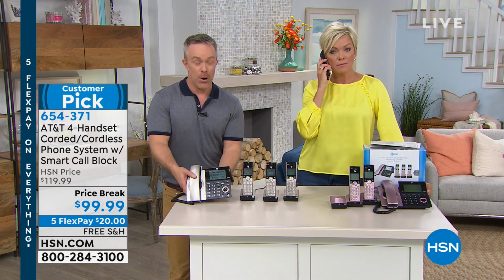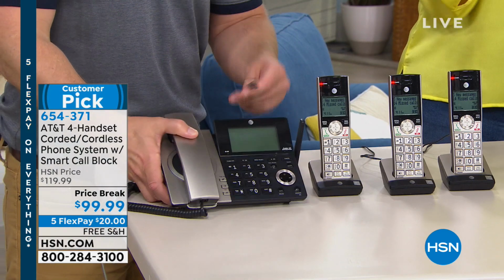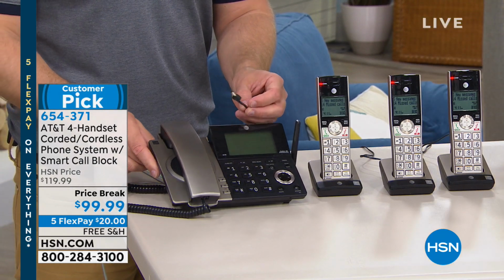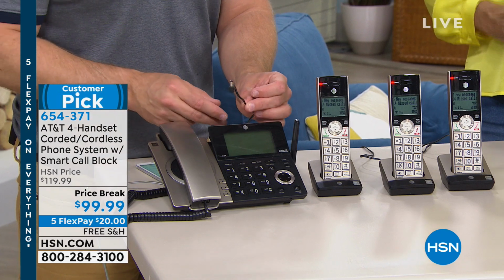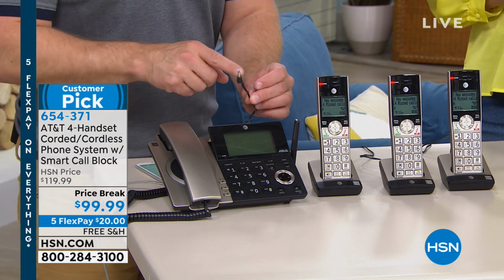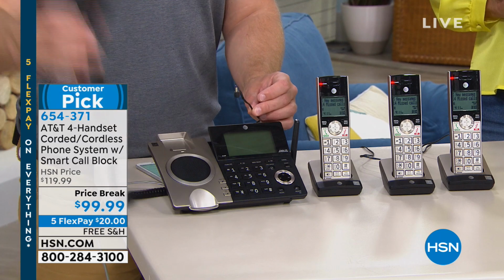Another cool thing, power outages. So I'm gonna unplug this, and look, we have no power to our house. So guess what? That's why this corded one comes in really handy. Because when we lose power, ice storm, guess what? We're still getting a telephone call. I can pick up this call.